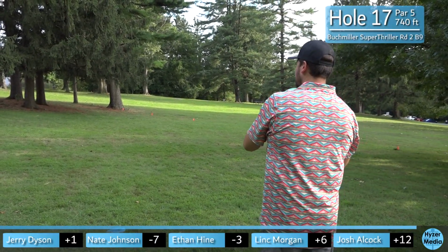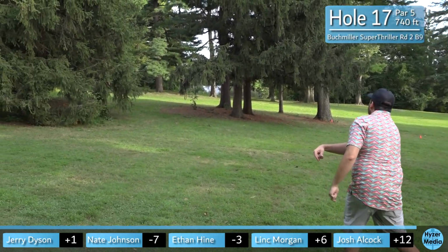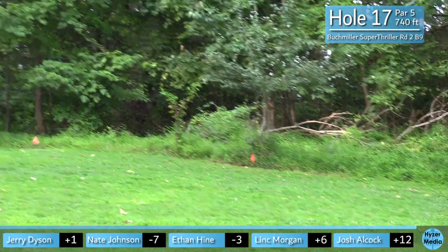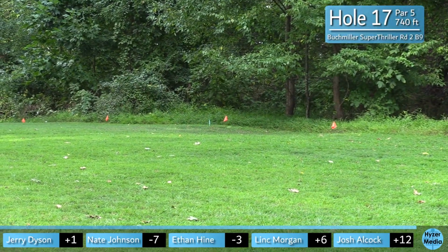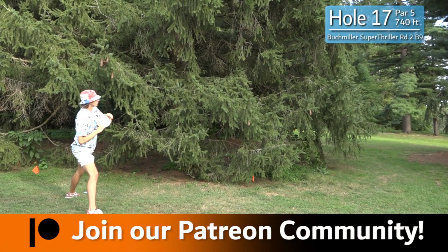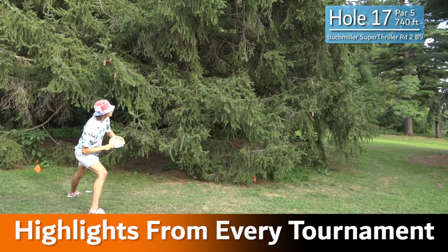It was tough to stay, so benefit goes to the player. Josh has his backdoor forehand line. Gives it nice height. Just gets wide, back in bounds. Yeah, just barely.